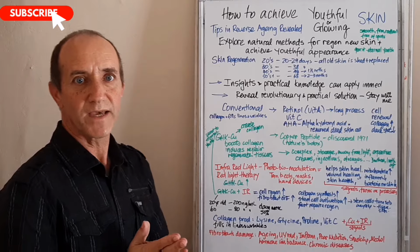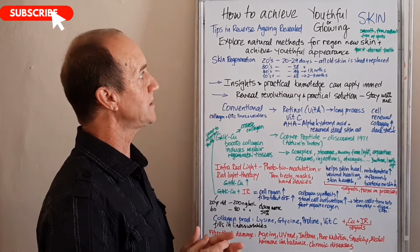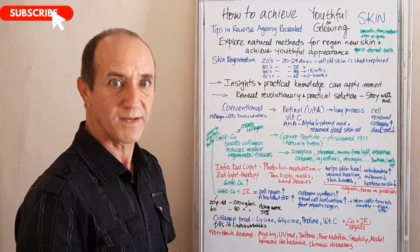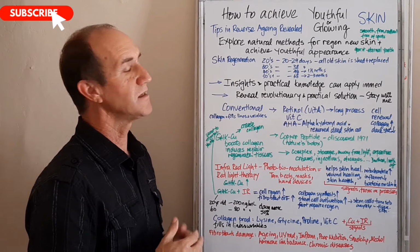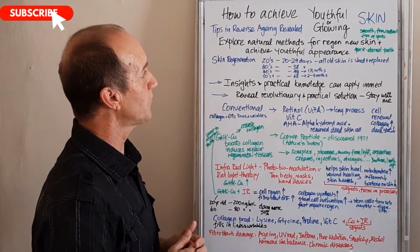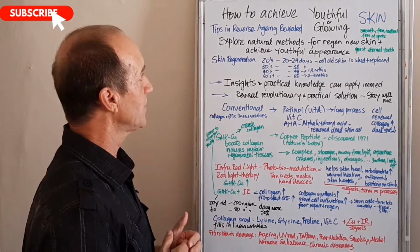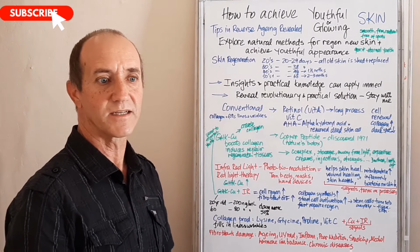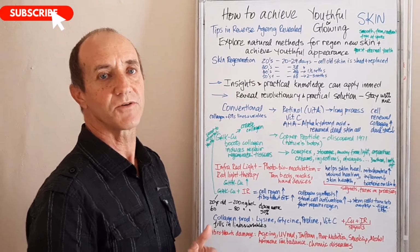So just to give you a bit of background, for skin regeneration, when you are in your 20s, the skin takes 20 to 29 days. That means the old skin is replaced. So it's shed and replaced. When you get older, in your 30s, it takes 38 days to replace the skin. In your 40s, it takes 48 days, which is almost a month and a half. And 50s and above, it takes 2 to 3 months for your skin to regenerate. So that's why as you get older, your skin does not regenerate as it did when you were in your 20s.